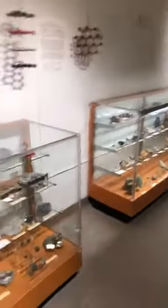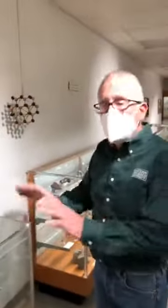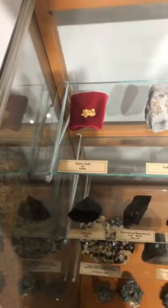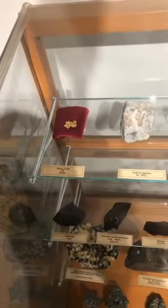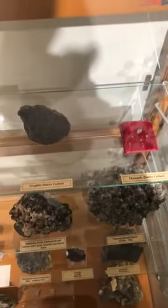In this cabinet, we have native elements and minerals that contain sulfur. Now, what's a native element? These are minerals that are composed of a single element and nothing else. For example, native gold. In fact, most gold that occurs is native gold, uncombined with anything else. And of course, we have native copper, native sulfur, and then native carbon, like graphite and diamond.